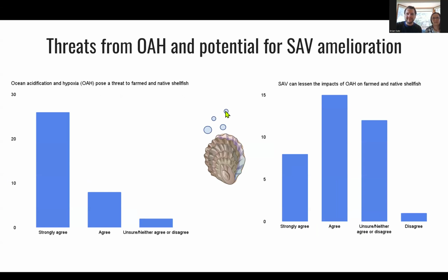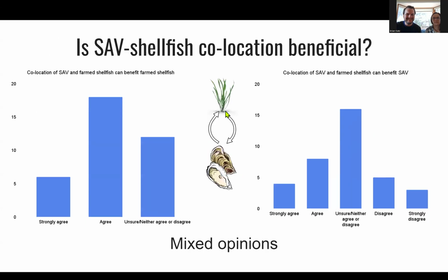And digging into some of the specific questions that we were asking, in terms of threats from ocean acidification and hypoxia, most people agree that OAH poses a threat to shellfish, and that SAV could be an important resource for mitigating the impacts of OAH on shellfish. So it would appear that co-location of shellfish and SAV seems like it would be a viable tool to improve adaptation and resilience to climate change, right?